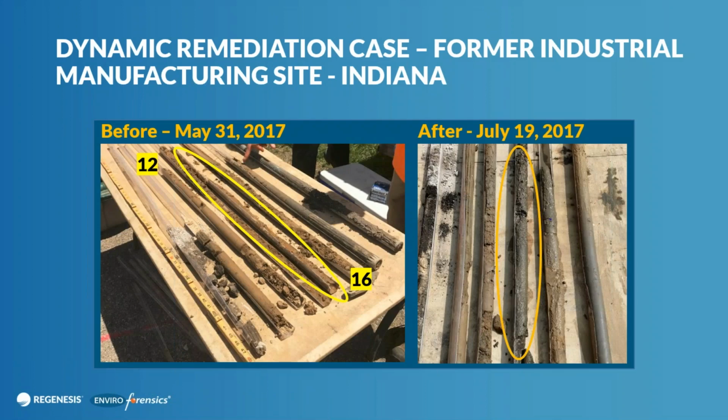And so the end result of this is before, you can see on the left, we have a core there from about 12 to 16 feet, which is right in the middle of the flow zone that we're targeting. You can see the before and after shots. Pretty obvious. You're getting more black, more of a charcoal gray color in the core to the right, indicative that PlumeStop is covering that interval very nicely.